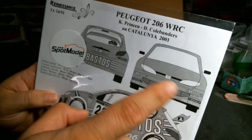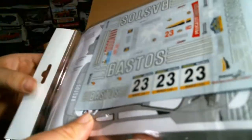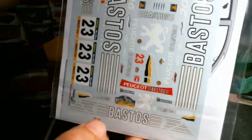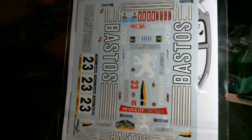Plus, you've got to cut it right about here so that the bottom of that folds underneath. Not a lot else going on with this as far as this decal sheet goes. But it's a pretty cool livery nonetheless. And there's really no way to show it other than this, otherwise half of it ends up being upside down. But yeah, I mean, I have the Bastos.